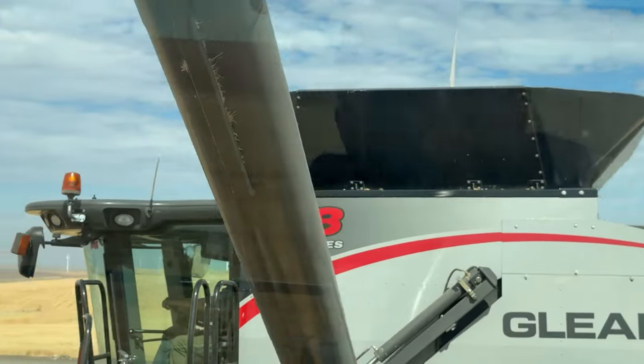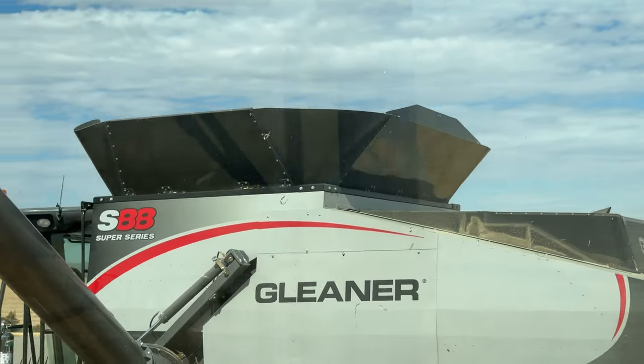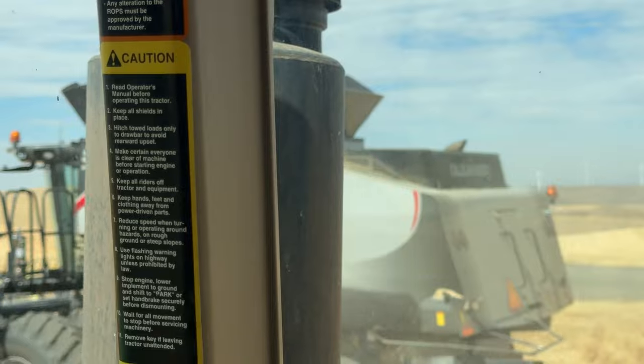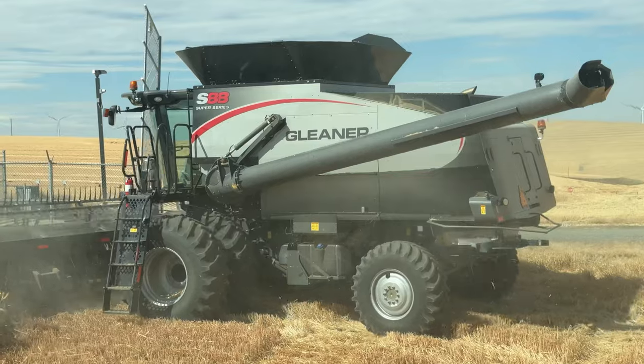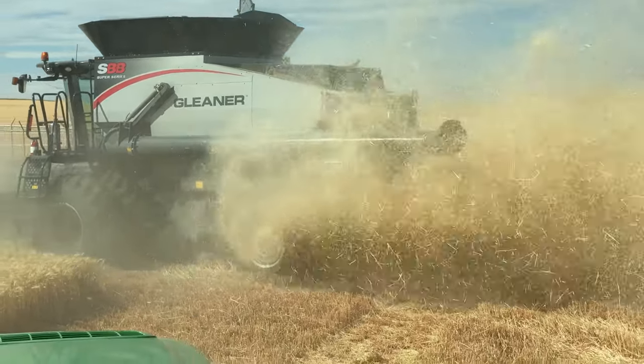Here. Oh yeah, you can see it do it right there. Leaning back. His extensions are really not loving this wind. That's how Higgins auger goes back. It's more like an arc, like a backwards reverse arc.